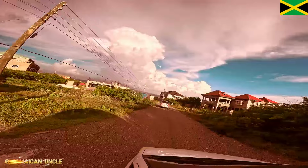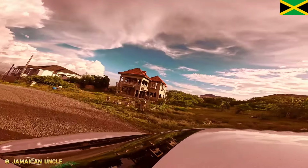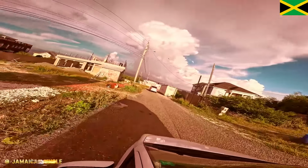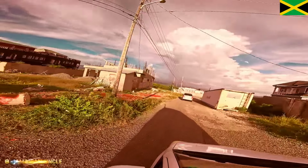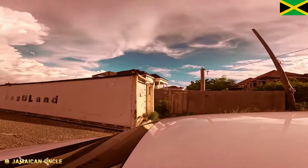Look here. Man, this makes you feel like you miss Jamaica. Like you don't want to move back to Jamaica, trust me. You can't be doing all that over there. And look at that house over there. It's one person's house. One person. See how big it is? You see? I'm telling you, man.